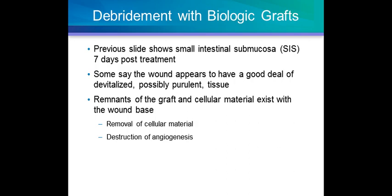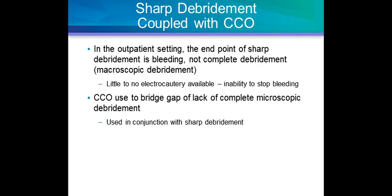And so we have to have something to help bridge that macroscopic to microscopic debridement. And collagenase is one of the things that we use. The FDA label for negative wound pressure says that you want to completely debride the wound bed prior to replacing the negative pressure device. We all know that can't always be done. It's a reality not to have it completely debrided.